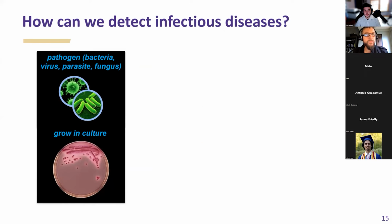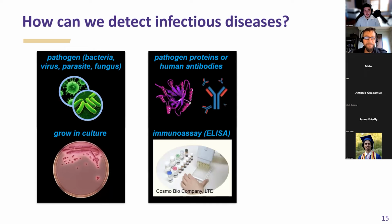So how can we detect infectious diseases? There have been lots of methods developed over hundreds of years to detect organisms that cause disease. One of the classic methods is for bacteria or viruses that you try to grow them. You put them in an environment where they'll grow well, like in a petri dish, and you see if you get colonies forming. And you can use this potentially to identify what that organism is. So this really was the gold standard in terms of sensitivity for many different pathogens for a long time.